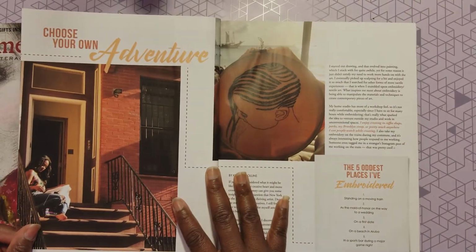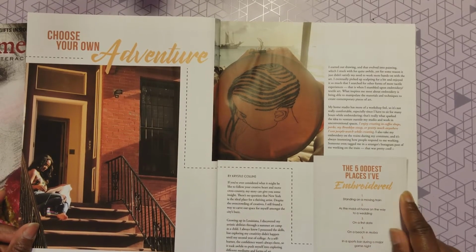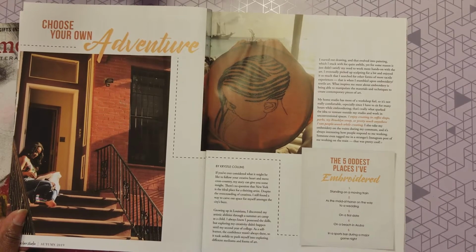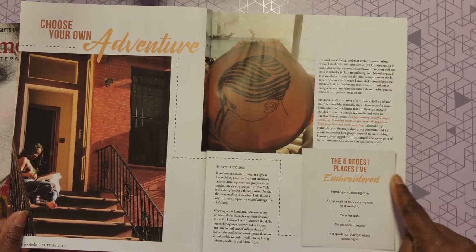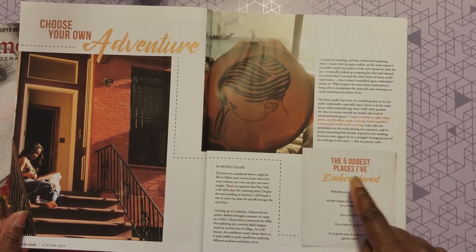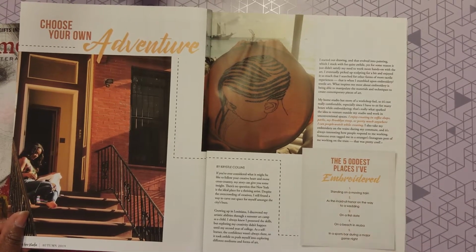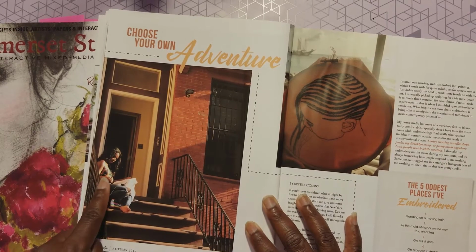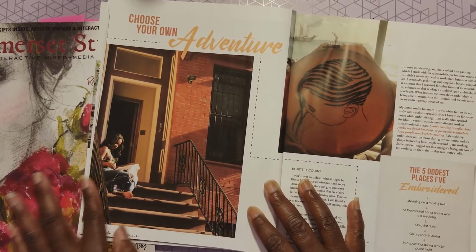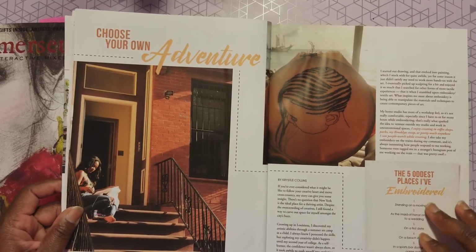That's what I love about In Her Studio. The 5 oddest places I've embroidered. So I don't embroider, right? But I could cross out embroidered, and I could put the word create, or I could put the word journal. I could put the word heat emboss, anything that I do. The oddest places I've ever done it, and then black out her response and put my response. Now I love these photos. I love the artist sitting on her front porch on a hot Sunday evening just relaxing and doing her craft.